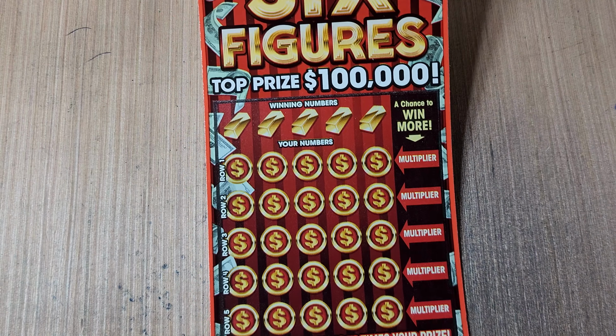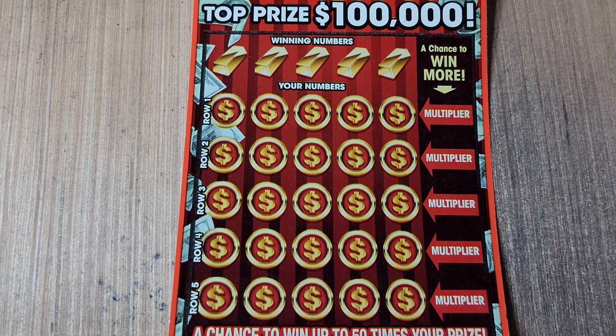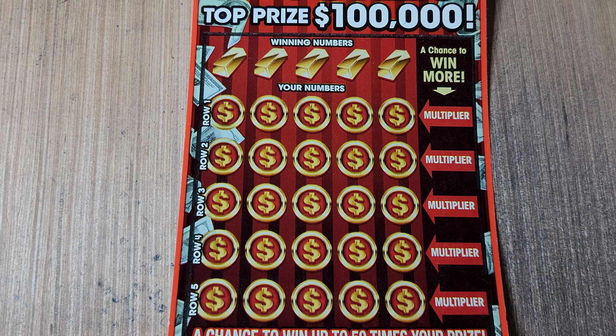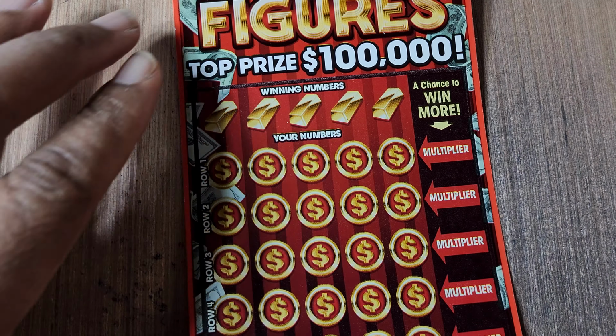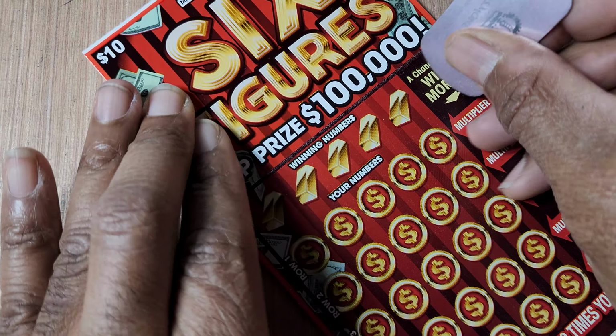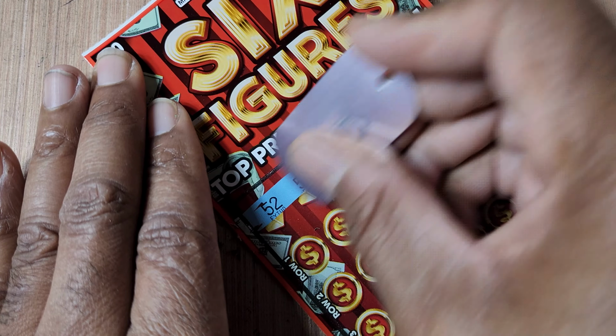We are looking for a match to the winning numbers. If you get a match, you can multiply by a multiplier of 1, 2, 5, 10, 20, or 50x. Odds on this one, 1 in 3.50. And let me lock in the focus so we're not jumping around. All right. 60, 22, 42, 59, 52.